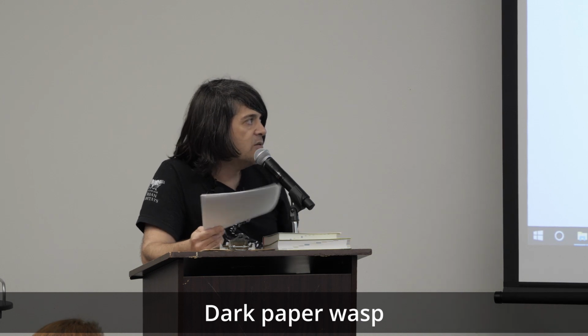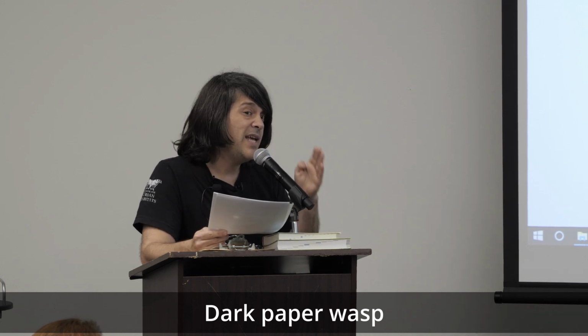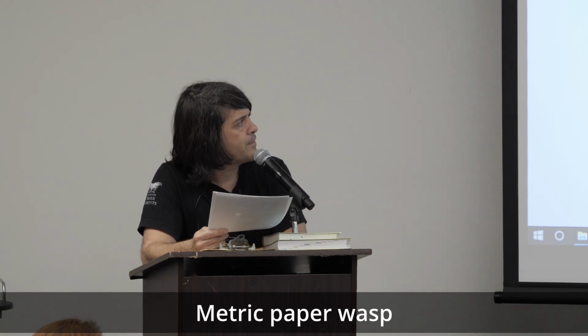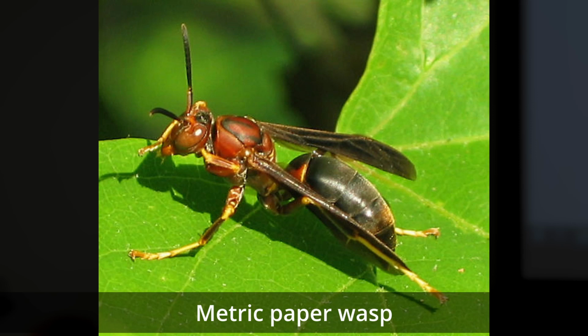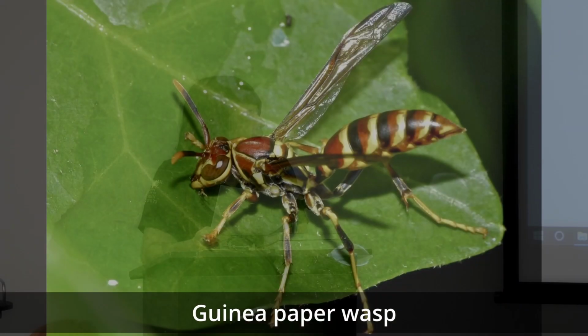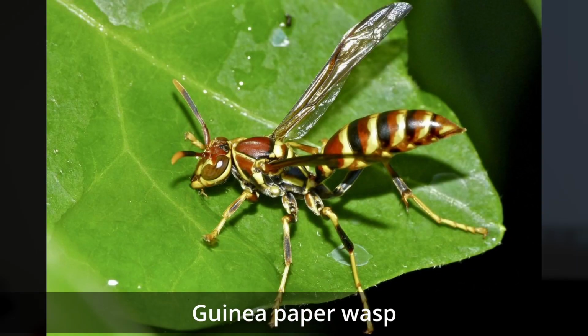Some of the common ones that we have in the area, and again, these are really common pollinators. You see them on flowers a lot, is the dark paper wasp. Next one. The metric paper wasp is very common here. It looks very similar. And the last wasp is one that has moved into the southern and southeastern United States as the climate warms. This has been a recent addition.